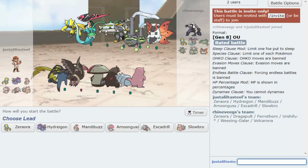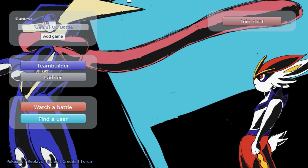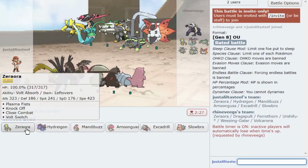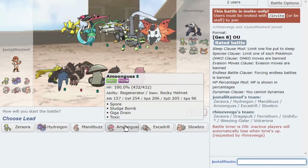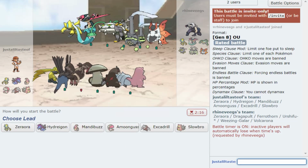And this dude has a nice and real team, too. Okay. Also, I love this new spectator thing. I don't even have to do IONX. A few things. One more time, Zeraora is really good. Hydreigon gets a kill whenever it's out, which is really nice. Amoonguss can deal with basically everything on their squad, though I am going to have to Toxic the Volcarona.